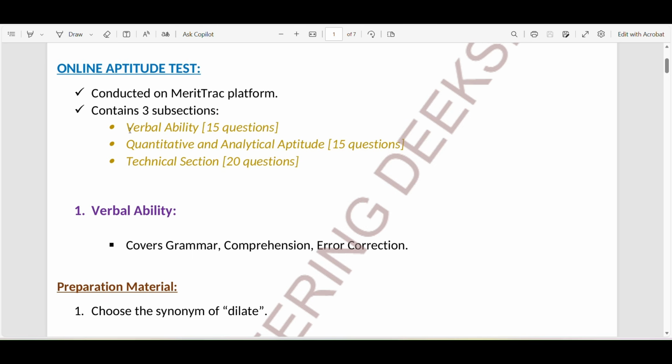Verbal ability is about grammar, sentence corrections, all of them. In verbal ability you have just 15 questions. Next we have quantitative and analytical aptitude, which covers profit and loss, percentages, simple interest, compound interest, all the topics in aptitude. There are also 15 questions in aptitude.